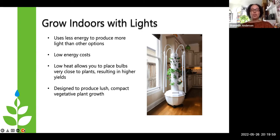So, for instance, when you're growing inside, your plants may not get as large as they do outside. Outside, because you've got Mother Nature and it's a perfect environment, they just grow a lot larger. But the lights are necessary for when you're growing inside, and they're low energy. All four lights, as bright as they are, are only 125 watts.